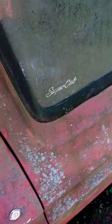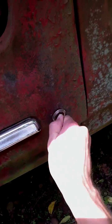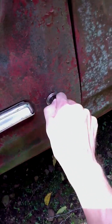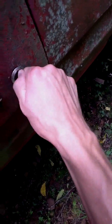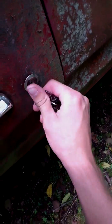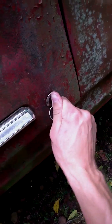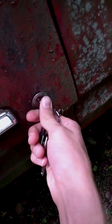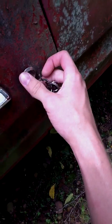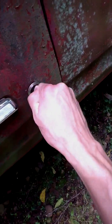But yeah, they didn't make a whole lot of these super cabs. They just made a lot of these regular cab trucks. Come on now. Is it in there or what? I can't even get in this thing. It's antique, it is. That's what it is. Sometimes you gotta jiggle the lock, but I can't even get in this truck. I mean, that's just antique. It really is. I might need a new key and new lock and everything.